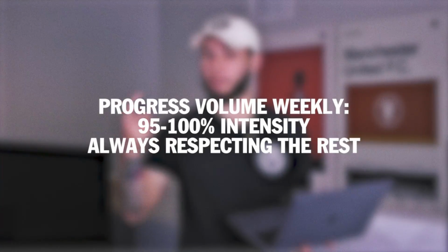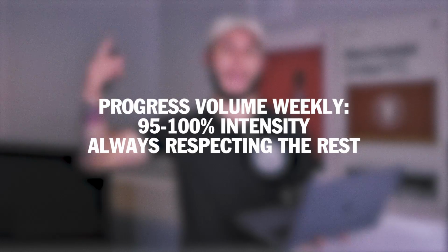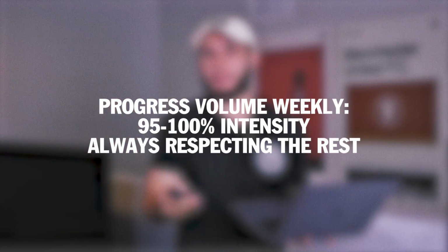And of course, other considerations include progressing your volume weekly, meaning not doing 8 reps for 30 meters on the first day, because that's how injuries happen. Ensuring you are sprinting at 95 to 100% intensity, and always respecting the rest.